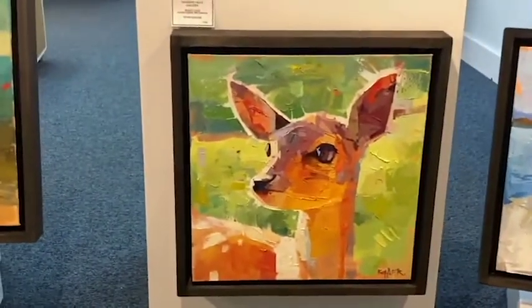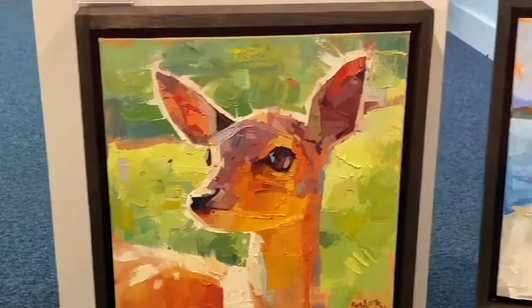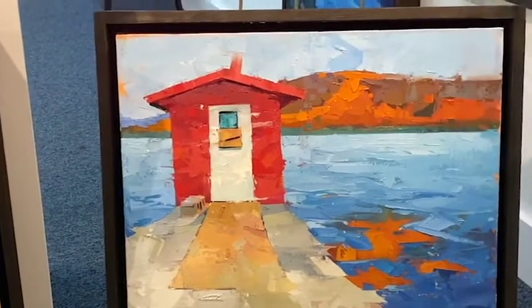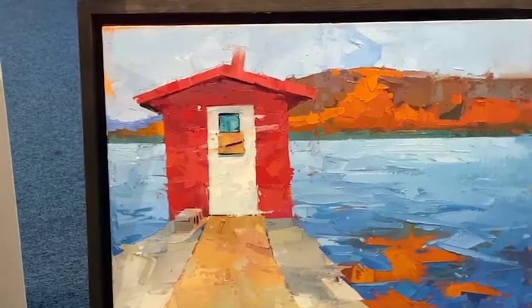This one I love. You've got to really look close at the face. It's called Bumpy Face. He's really named it aptly. It's 18 by 18, $720. The piece here, Wayside, is 18 by 24 at $840. Really wonderful, bold use of color and heavy textured work with the palette knife.